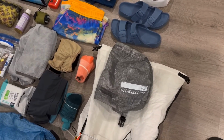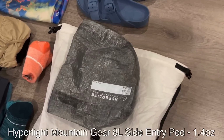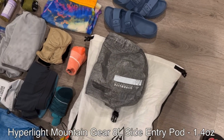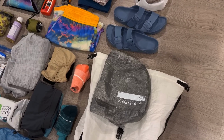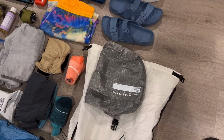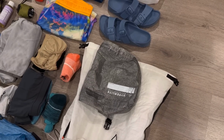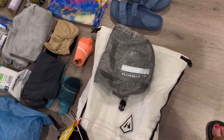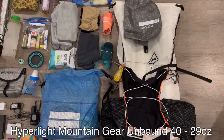And then below that here we have my clothing bag. So this is the Hyperlight Mountain Gear 8-liter roll top stuff sack. Waterproof or water resistant, and I love that it's got the curved edge here because it fits in the pack nicely. All of my clothes will fit in that just fine. That is sitting on top of my Hyperlight Mountain Gear Unbound 40 backpack.